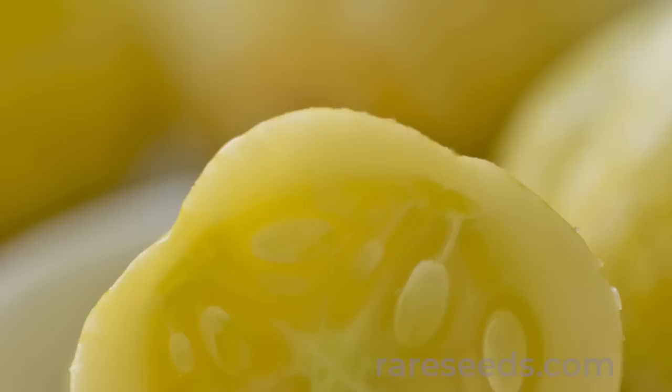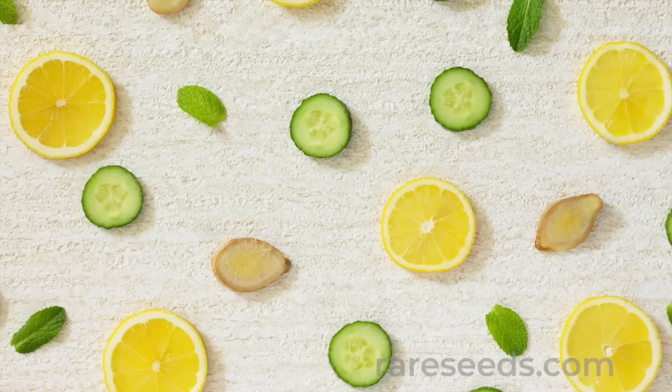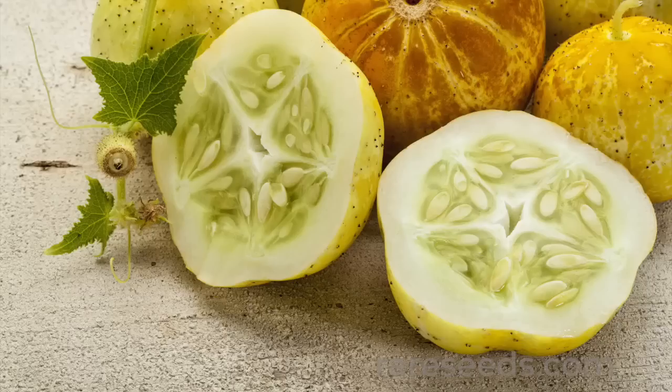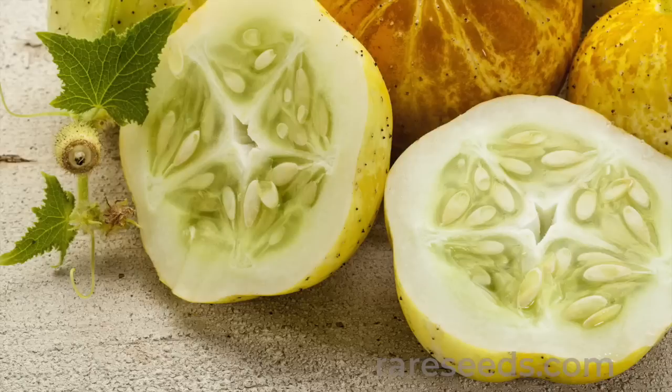Lemon cukes are low in cucurbitacin, the naturally occurring chemical that accounts for the slightly bitter taste in cucumbers. The funky little fruits are a hit in small plots and a welcome sight in children's gardens because they are easy to grow and so snackable. The lemon cucumber has won the hearts of gardeners the world over, and indeed, it's one of our favorite varieties.